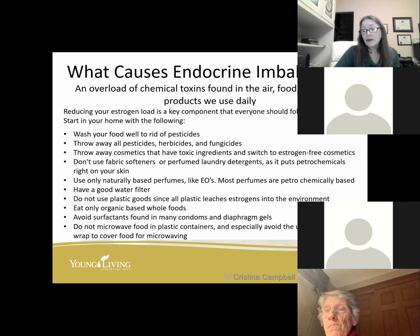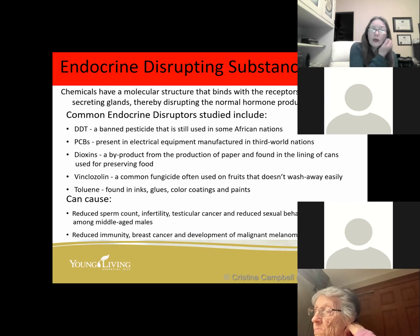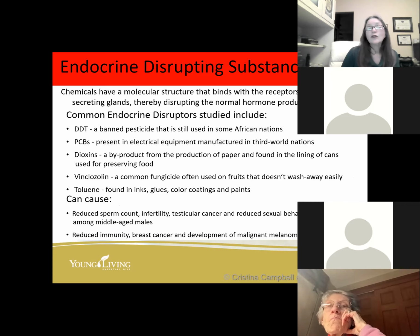So plastic is made out of petrochemicals. Petrochemicals coat the receptor sites of the cells, causing cell lethargy and death. The cells don't know the difference between petrochemicals and hormones in the bloodstream, and they grab at them. Those receptors grab at those petrochemicals, and that's what causes toxicity. So endocrine disrupting substances, or EDSs, have a molecular structure that binds with these receptors in the hormone secreting glands, thereby disrupting the normal hormone production process.